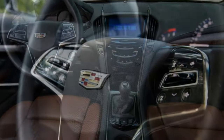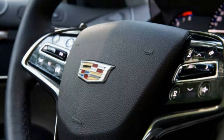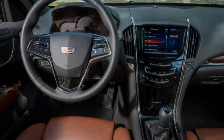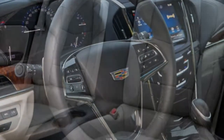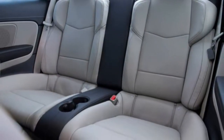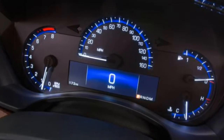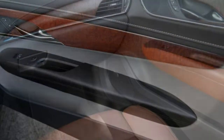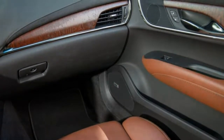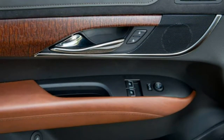Technology. The Cadillac CUE touchscreen is as advanced as any of its peers. But its soft touch sliders and less than intuitive menus leave something to be desired. Fortunately, Apple CarPlay and Android Auto smartphone integration, as well as a Wi-Fi hotspot, are standard.